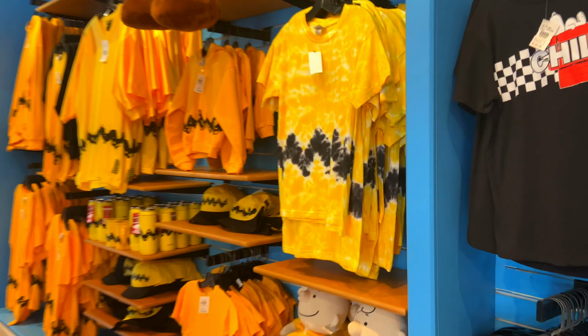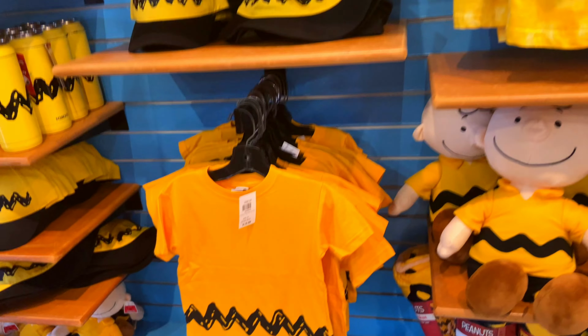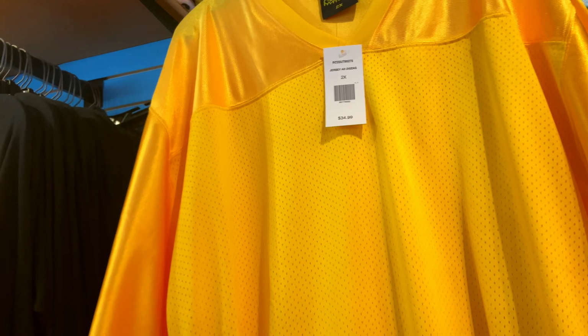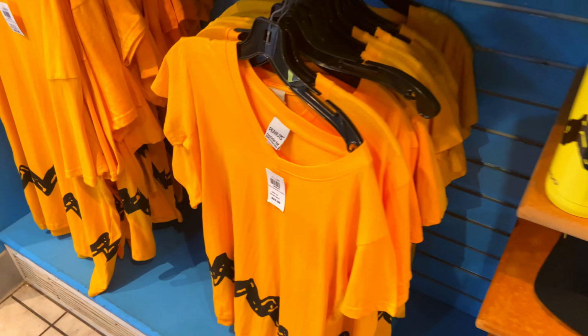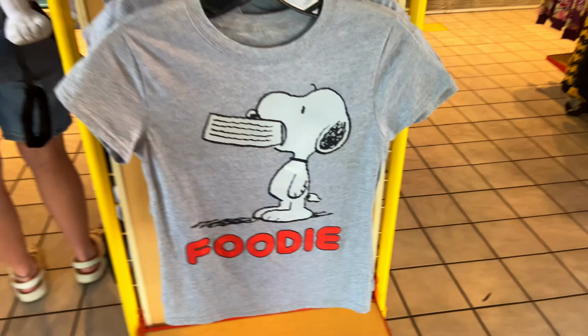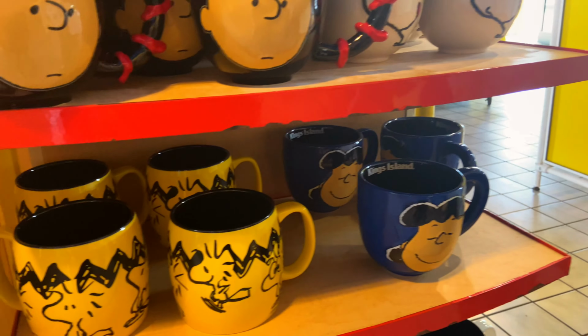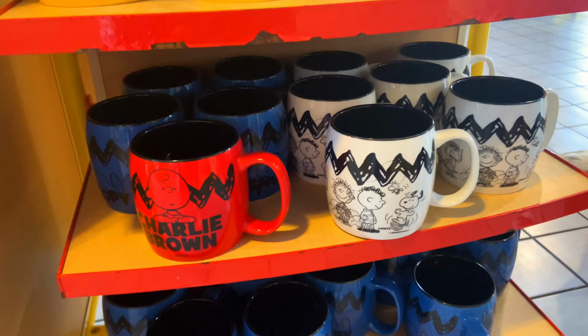This is so cute. I'm born to get this shirt right here. The hoodie is $29.99. The shirt is $19. The chill shirt. $19. They have the jersey for $34. And then $24.99. The next time I come, I'm getting this. Gotta have it. How cute! How much is that? It is $16. Adorbs.